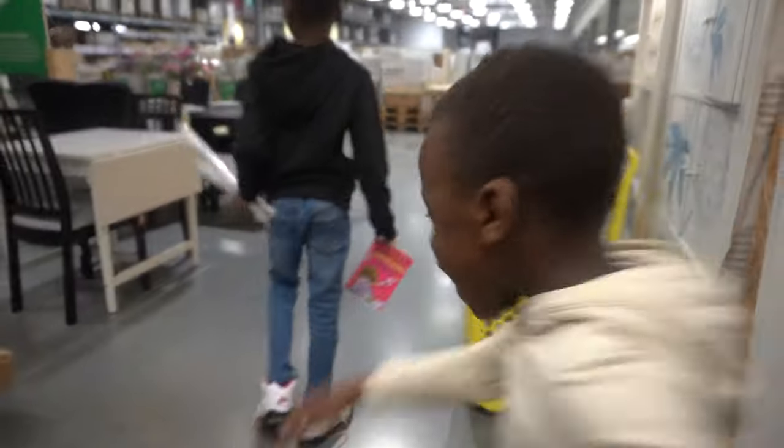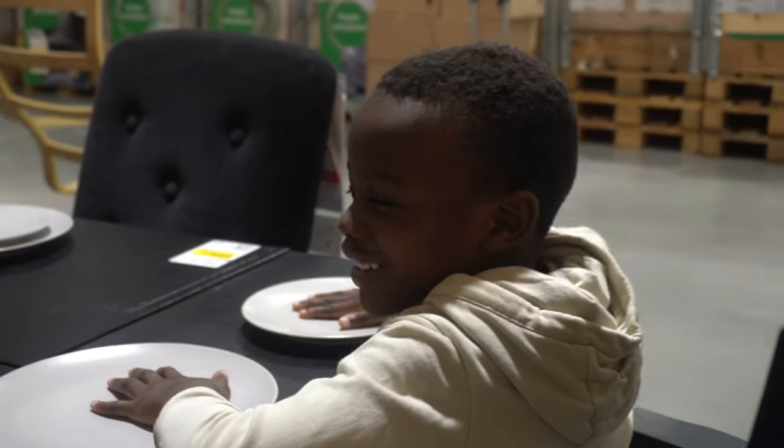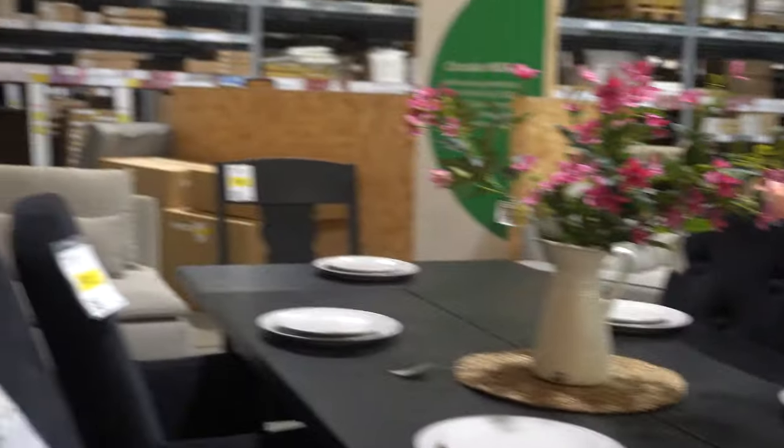So many stuff in IKEA. So many. Oh, you're back? It's just wood, wood, wood, wood. That's nice, but that's not what we want. In the photo.